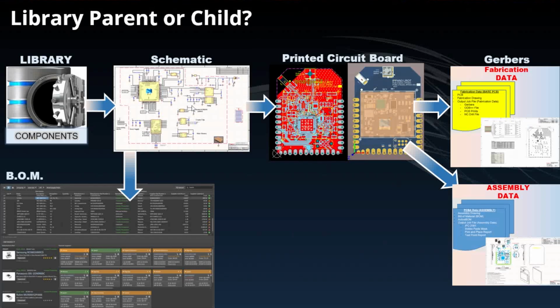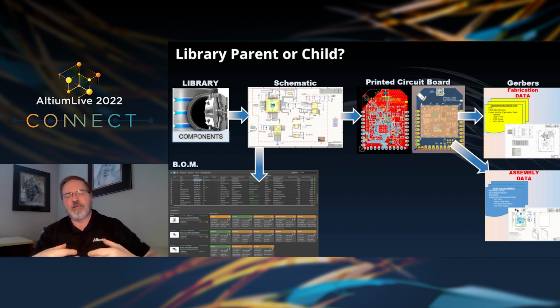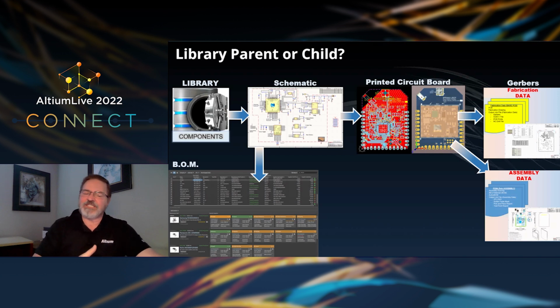The schematic is a parent of the document, the child document, I should say, of the BOM. Now, this is really something we have to look at first off, because understanding the source document involves the child documents. The rule would be this: you do not change just the child document. Let me give you an example. I would not go into my BOM and just make changes on my BOM without making those changes on the parent document, which is what?